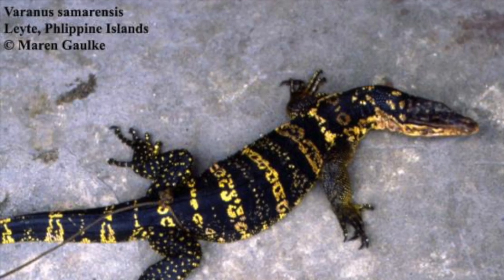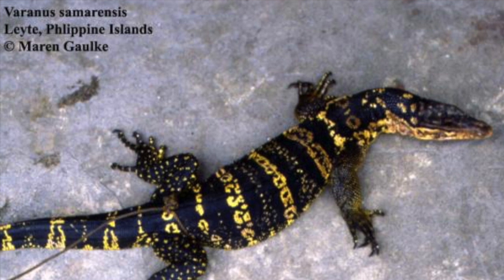Number two, the Varanus cumingi samarensis, or the Samar water monitor. This is also a medium to large monitor that is found in the Philippines. With a strong resemblance to its cousin, the Cuming's water monitor, the Samar water monitor looks like a cumingi but is much darker, has less yellow on its face, and overall has darker markings compared to the cumingi. So that's number two, the samarensis or Samar water monitor.